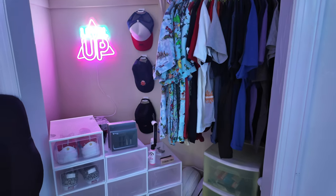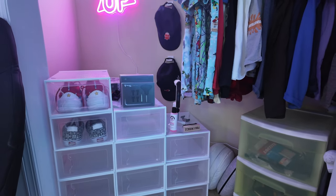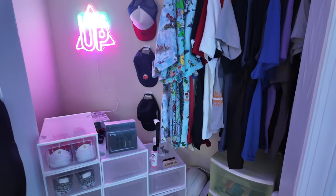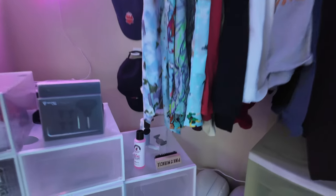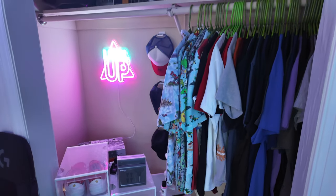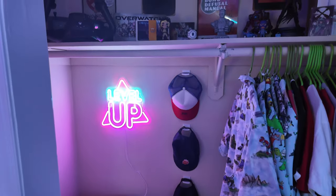And then, of course, a bunch of different shelves for shoes. I only got a couple right now, but that will eventually even itself out. And, you know, just have a bunch of odds and ends sitting up there like this little miracle thing to clean your shoes and stuff like that. Secret lab screws that I need. Some hats on here that I have.